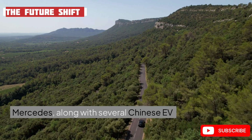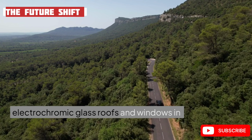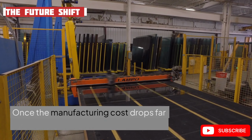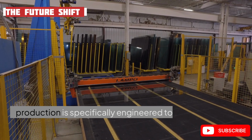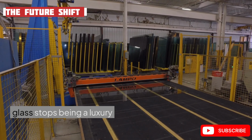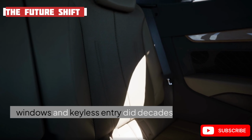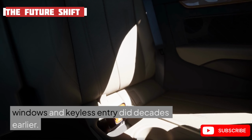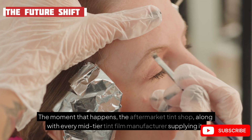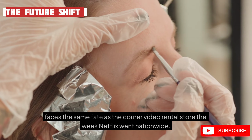Mercedes, along with several Chinese EV manufacturers, have already begun piloting electrochromic glass roofs and windows in production and near-production vehicles. Once the manufacturing cost drops far enough, and Chinese state-subsidized production is specifically engineered to crash that cost, factory-integrated smart glass stops being a luxury option and becomes a baseline expectation, exactly the way power windows and keyless entry did decades earlier. The moment that happens, the aftermarket tint shop, along with every mid-tier tint film manufacturer supplying it, faces the same fate as the corner video rental store the week Netflix went nationwide.